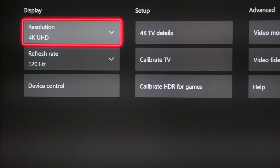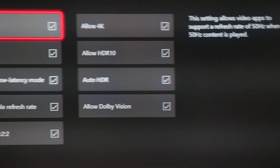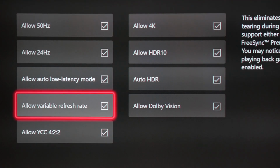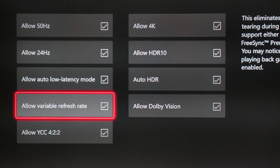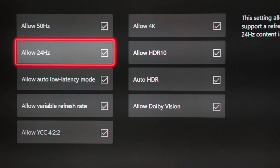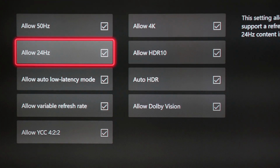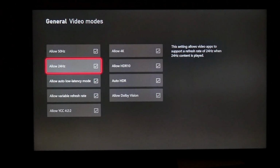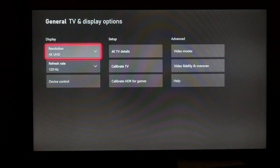All right. I'm going to go over to video modes. Let's turn that on, and you will see I have everything checked off. No missing or blank boxes. Auto low latency, variable refresh rate, Dolby Vision, auto HDR, HDR10. Everything is checked off. 4K 120, and everything is checked off. So let's jump out of that very quickly, and let's go into the Vizio settings.